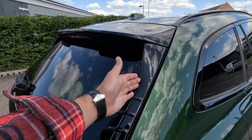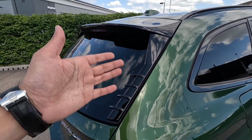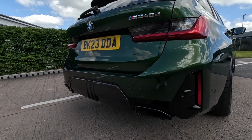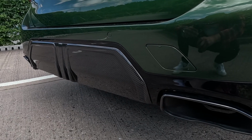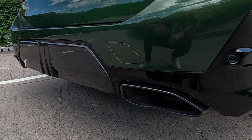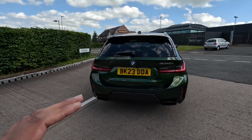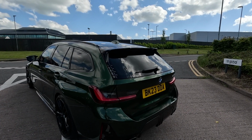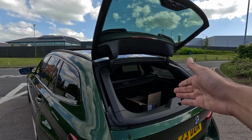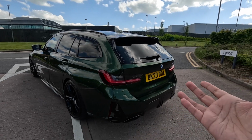So for example, on the rear window here, you've got these kind of spats that just make the back end look a little bit more profiled. You've got obviously the rear spoiler as well. If you move towards the bottom of the rear bumper, you've got the twin exit exhaust tips and a carbon diffuser. I'm told that that's a genuine BMW part and it's quite a pricey option. So from the rear end, I think it looks really classy. What I really like about BMW Tourings is you can just open up the hatch, put something in the boot, get something out and close the hatch rather than opening up the whole tailgate.